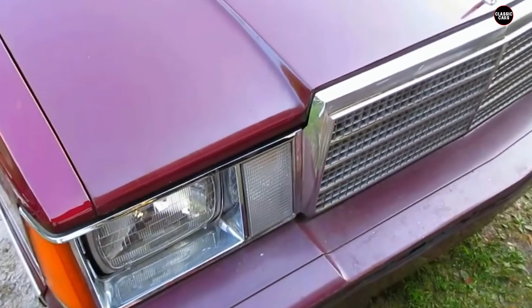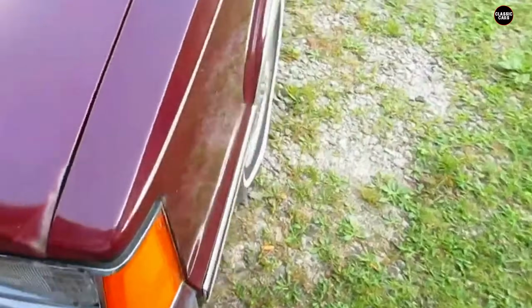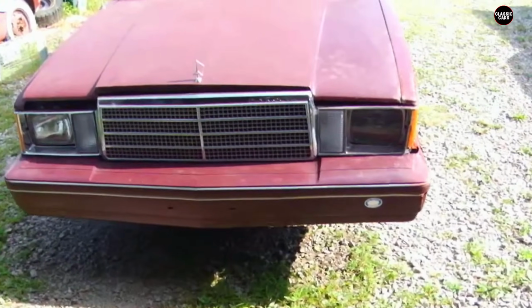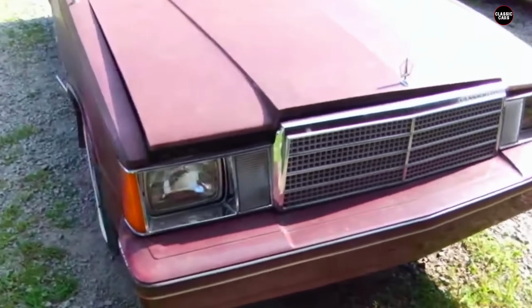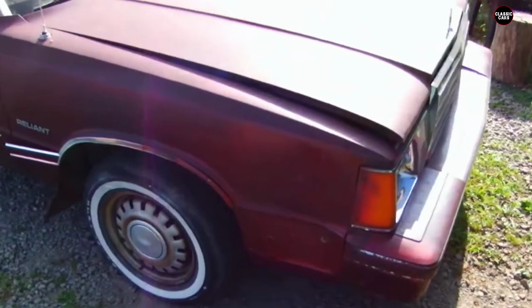The K-cars lacked any sense of flair or excitement, appearing as if they were designed purely with a ruler and no artistic input. Even by the standards of the early 1980s, when boxy designs were in vogue, the Aries and Reliant were among the blandest offerings on the market.